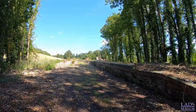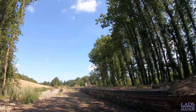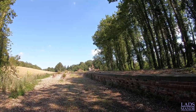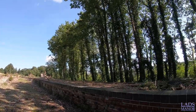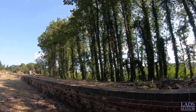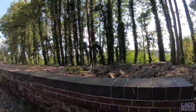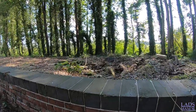Now, the house in the background is currently lived in, I believe, but that would have been the original Singleton train station. And we've got another building a bit further up in the distance. Now, that other building was like a storage shed for the goods, for a lot of the stuff what would have been stored as part of the train station, I do happen to know.